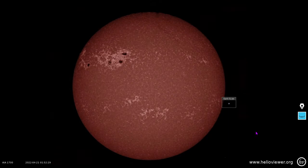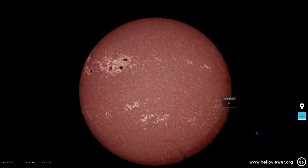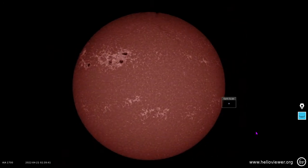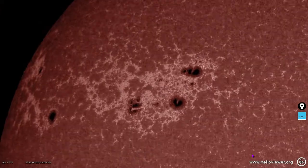Pretty strange there. Probably an SDO maneuver if I had to guess, as we see that shaking going on. It wasn't the sun shaking, it was the Solar Dynamics Observatory. So here's a close-up of these insane active regions.